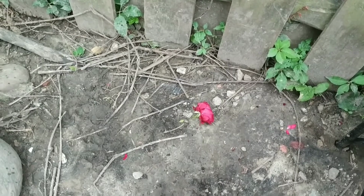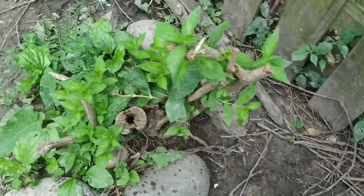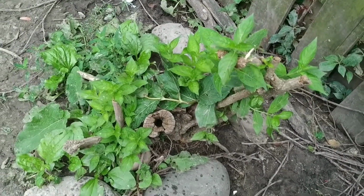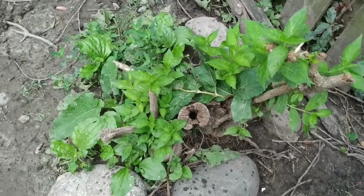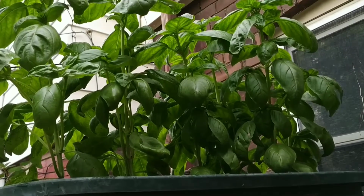Did somebody throw me a rose? Do I have a Romeo around? And here's this flowering bush. It's still growing. It's getting ready to rain, so I better head in. Basil's doing really well here.